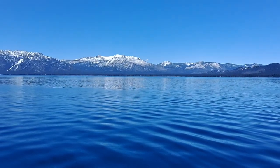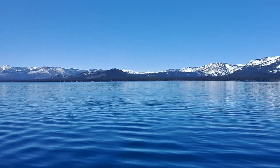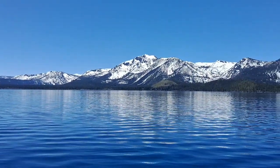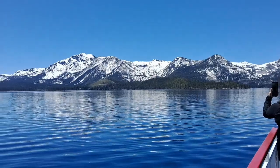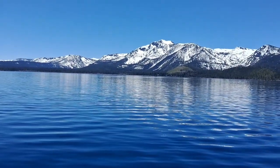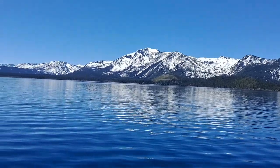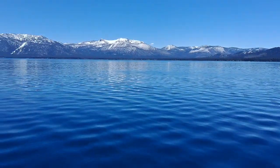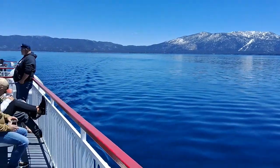We are so close to snow-capped peaks. These mountains of the Sierra Nevada range are 8,000, 9,000 feet high. There is a trekking route during the winter season. It's popular for skiing above. At that time you have more snow and ice, but during this time of the year there is less cold.